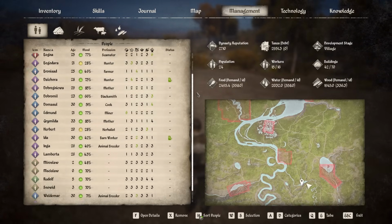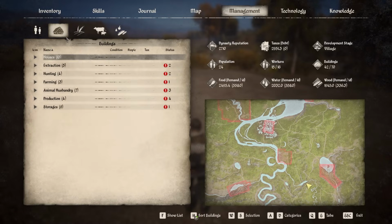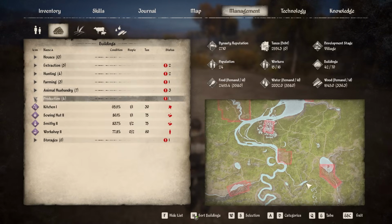We have 3 pregnant ladies in our town at the moment as well. I didn't know that, but yeah, the town really is growing pretty quick, isn't it? So let's have a look here.